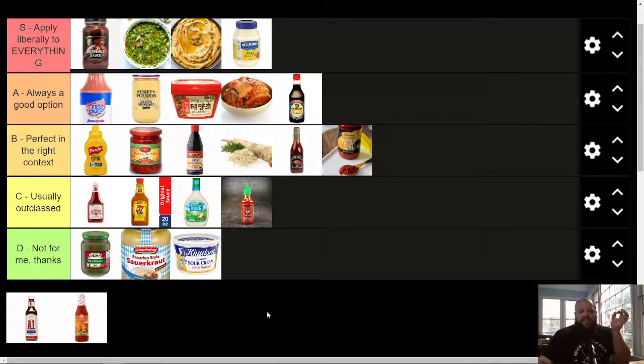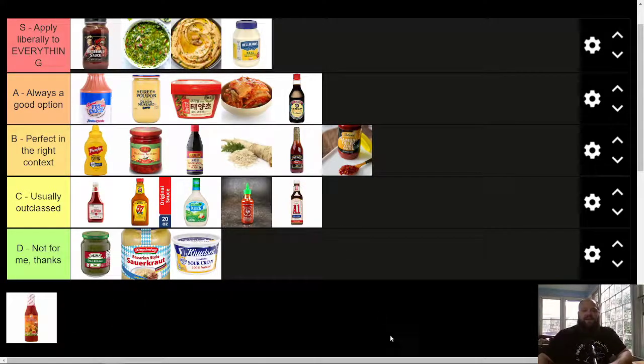I think it's good. Most other hot sauces I prefer, especially because most other hot sauces tend to be more vinegary, and I like that a little bit more in my hot sauces. But for me, I don't usually put sriracha on most things. So that's my personal thing. A1 steak sauce.